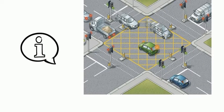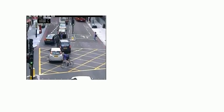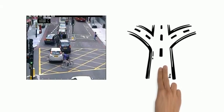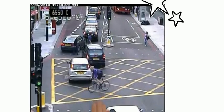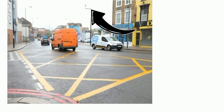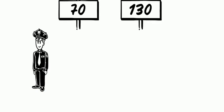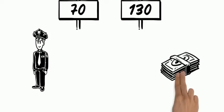Today we will explain how to deal with yellow box junctions in your driving lessons. A yellow box junction is designed to keep a junction clear, so you can't enter it unless you can get out of it. If you do and you get caught on camera, the fine is £70 or £130 if you're in London.